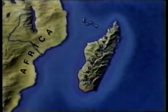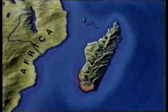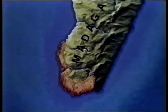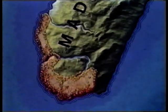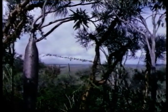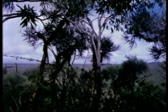The mountainous east coast of Madagascar shields the land to the west from the moist wind of the Indian Ocean. In the south especially, the result is a parched area where only specialized wildlife can survive. The bottle-shaped elephant's foot palm is one of an array of trees forming a unique arid forest.